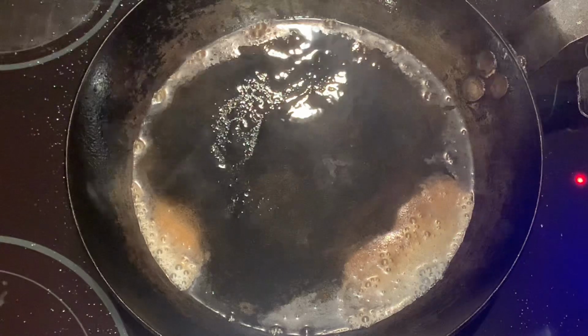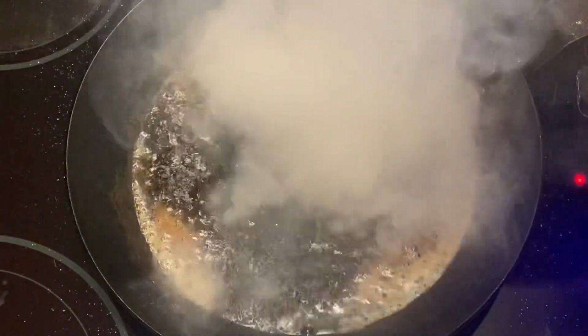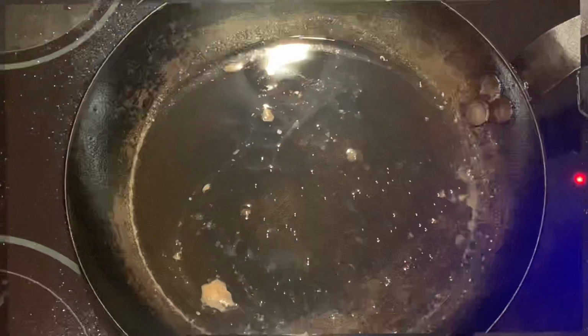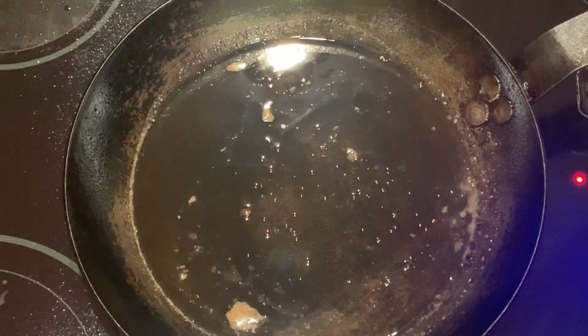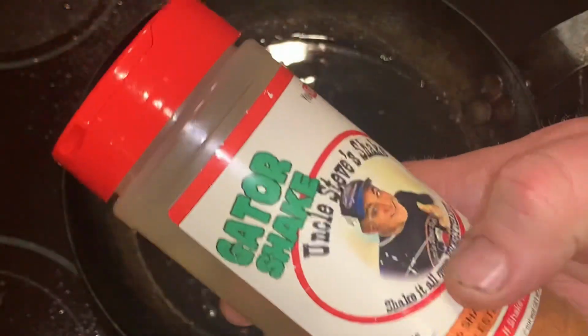All right, to this butter, we're gonna add some fresh squeezed lemon juice, squeezed right out of the plastic bottle, just like that. It's gonna pop. Get that lemon juice in there. Okay, while you weren't looking off camera, I coated those sea scallops in Uncle Steve's Gator Shake.